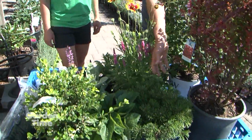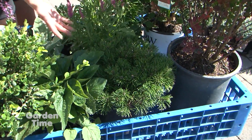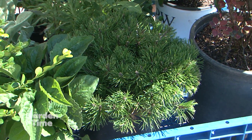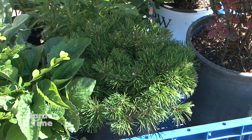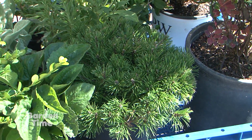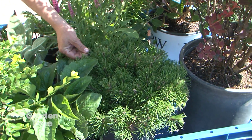Looks like a mugo pine. Yep, an evergreen. Everybody loves evergreens for borders, for winter interest, especially in Central Oregon where we get a lot of snow. Thankfully, the deer aren't interested in a needle like this.